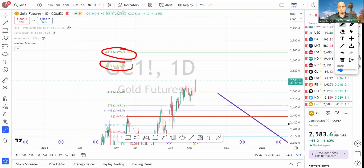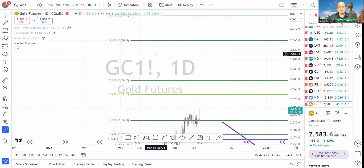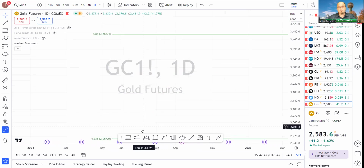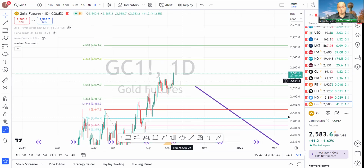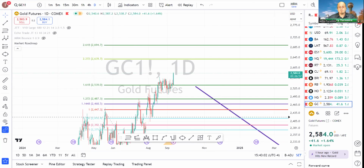2,700, 2,640, and possibly up to 2,860, maybe even 3,000. Possibly, absolutely ridiculous, 3,500. One of these levels we're going to turn down in a big way. You can see we already had a lot of trouble getting through the 1.618, and now we're popping. We're probably going to come right up here to at least 2,640, if not 2,700, before we slow down.